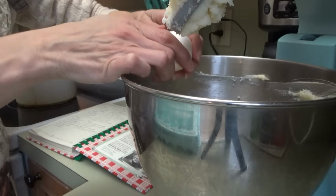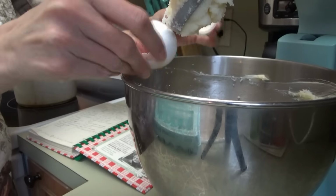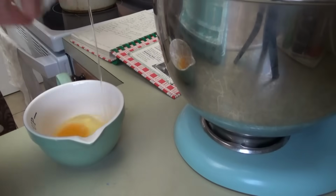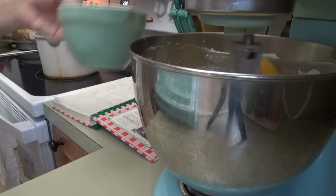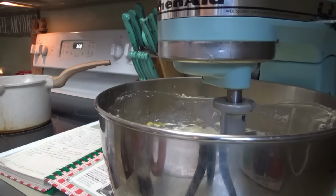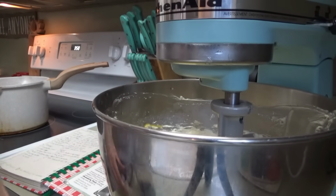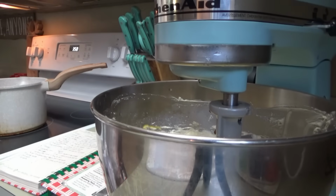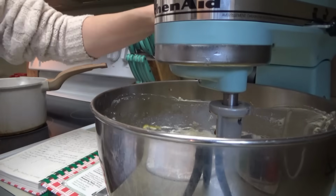Now we need half a dozen eggs, and we're gonna add them one at a time. All right, we're gonna put 2 teaspoons of vanilla. And we'll sit that over there with the sugar, because we need the sugar and the vanilla for the frosting.